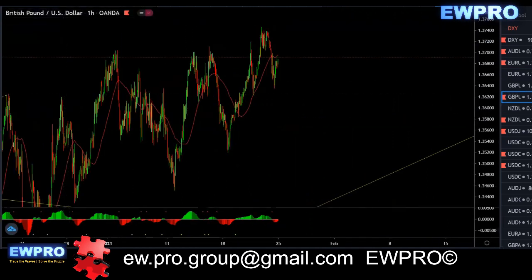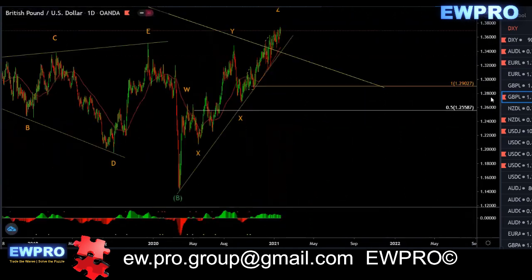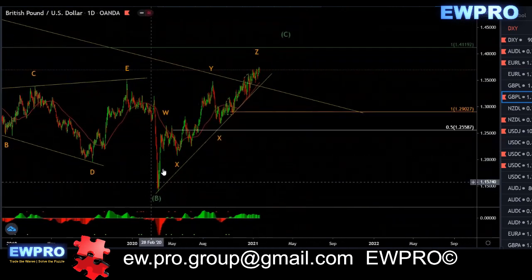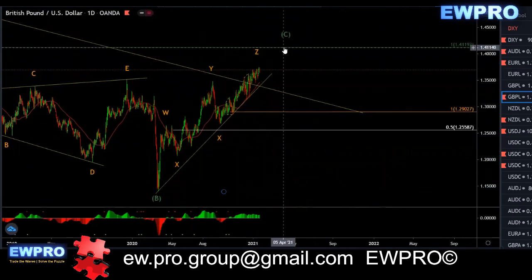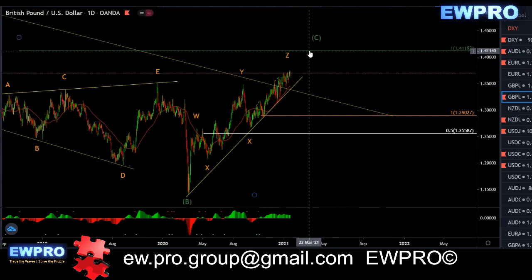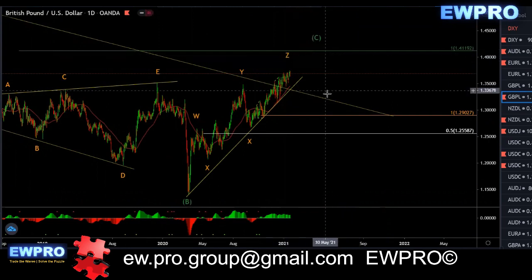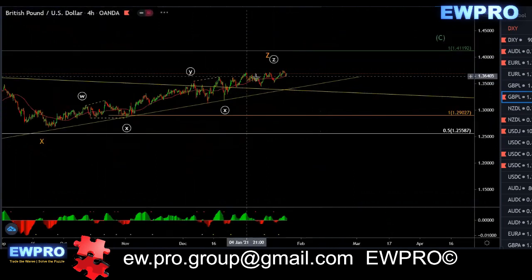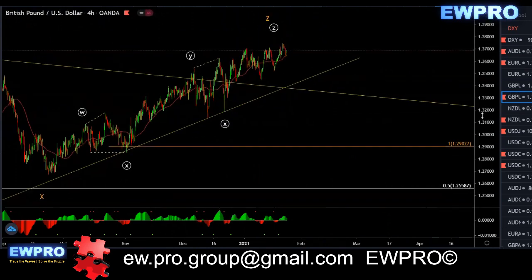GU, we got Z up. We got the bearish divergence. We're still within the trend. We have a weekly 100 fib here. So price can go up to the weekly 100 fib before we get that downside. Very, very risky to be buying this. It's so choppy.